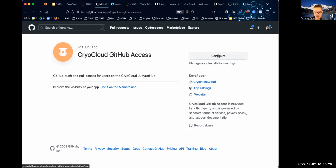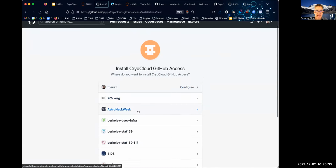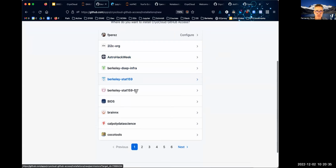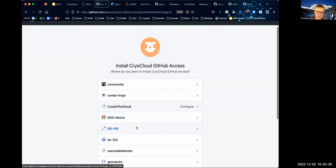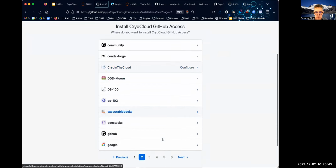But you may say, I want to be able to push and pull from my personal repos, including private repos. So you go here to configure. In your case, it might have a green install if you've never added it to any account. And you can add it to any organization that you want. So I have it. These are all the orgs on GitHub that I belong to. It's a lot. I have already added it to Cryo in the Cloud, so you don't have to do that.